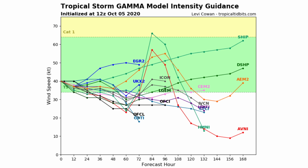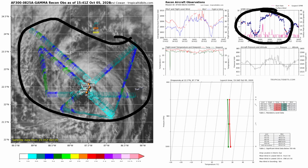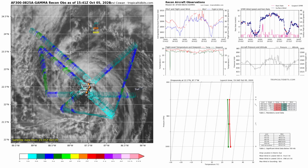So here is the current aircraft recon for this storm. We're looking at the surface winds on the right here, and we're looking at the flight level winds overlaid on top of the satellite imagery on the left. So you can see the flight level winds right around tropical storm force, and we're also seeing some patchy areas in the greens where you're also seeing some tropical storm force winds at flight level. So it's not exactly the strongest storm, but it is definitely at tropical storm force, and you can definitely tell that there is some sort of convection and spin up within this storm, although it is very light.